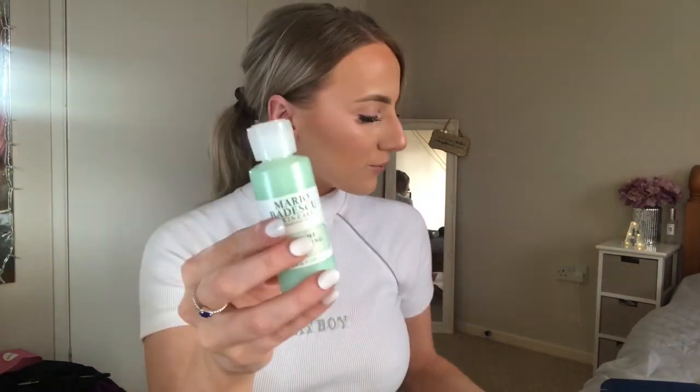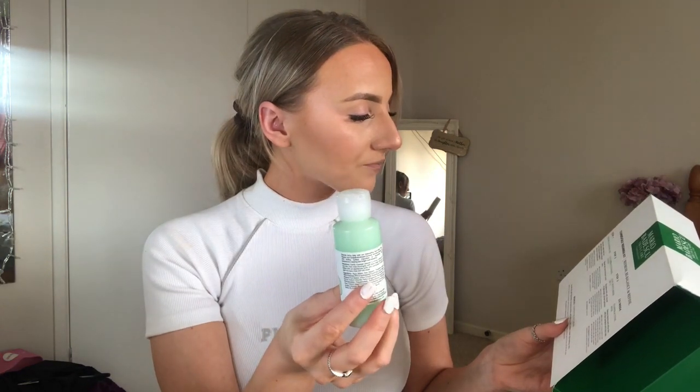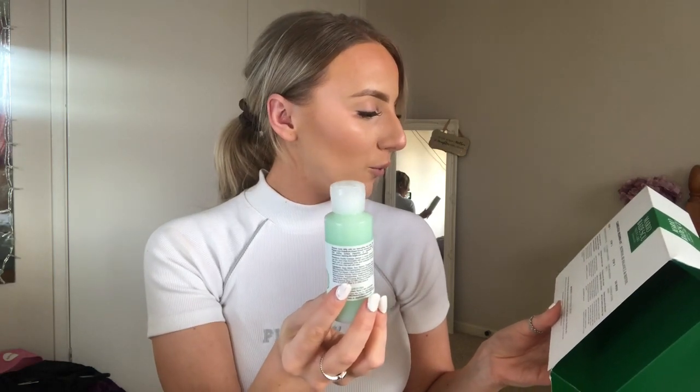Step 1 on the box is the enzyme cleansing gel, which is this one. I'm just going to read. It's infused with papaya and grapefruit, and it's meant to rejuvenate your skin. You gently massage the cleanser in circular motions on wet skin and then rinse thoroughly with warm water. That sounds quite nice. I do need to get some micellar water because I know that's actually better for your skin than a face wipe.